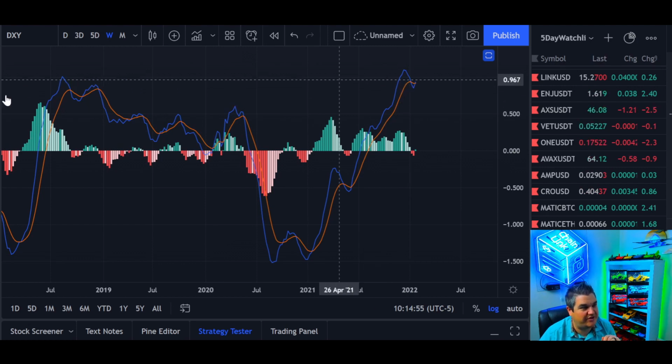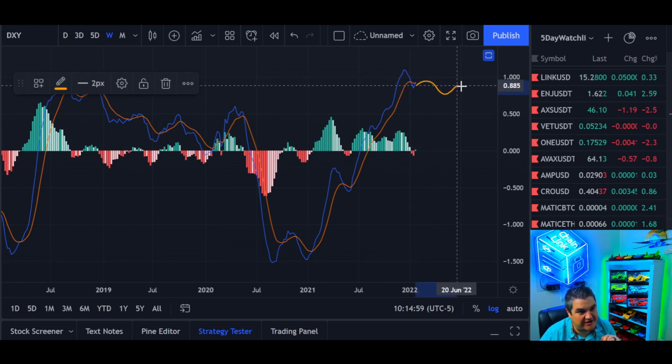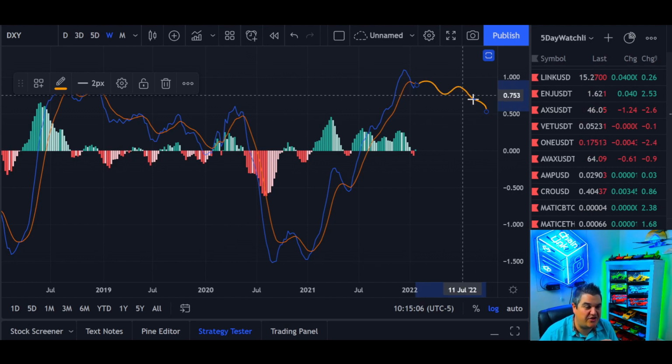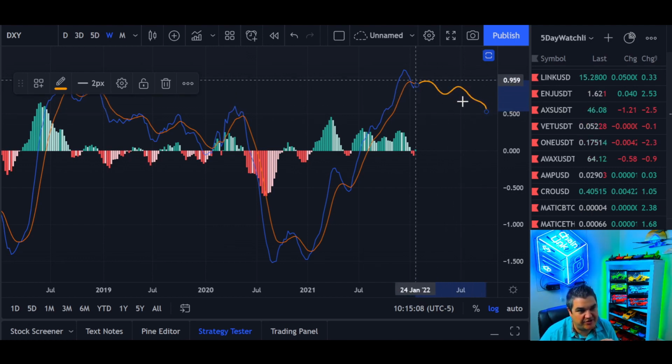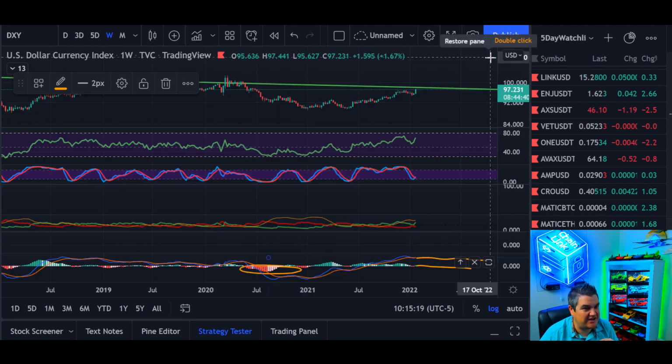So yeah, let's hopefully repeat that and just, if we come back up, let's just go down again and then down again and then down again, right? This would lead to a great last half of the year for 2022. If we start doing something like this with the MACD and we kind of turn back bearish here with the red here, something like this would be just astounding. Okay. That's the DXY in a nutshell there.